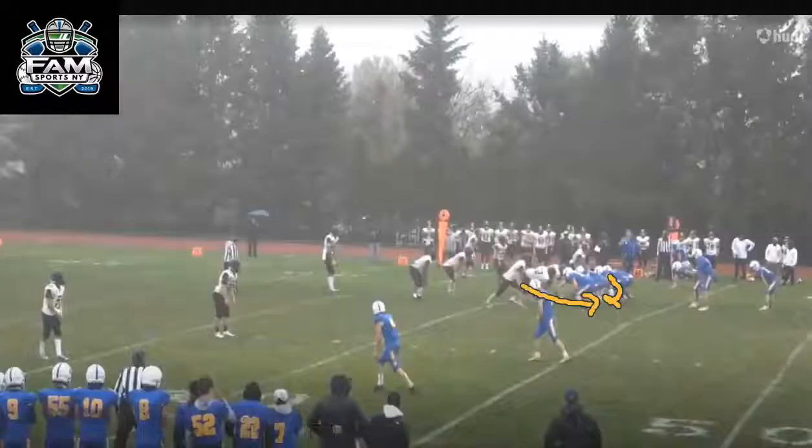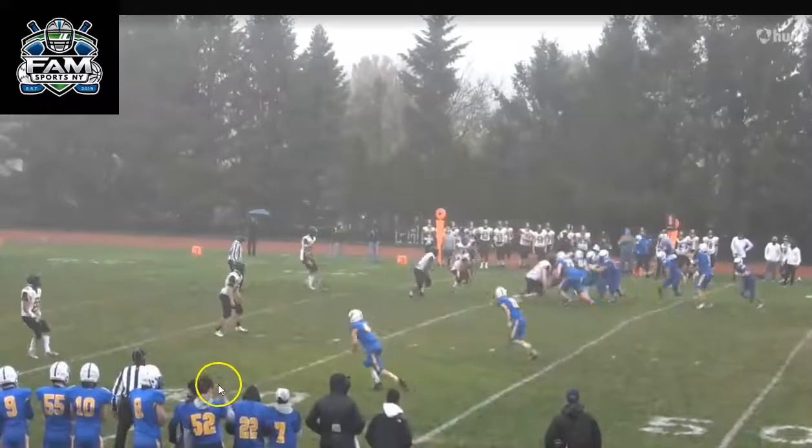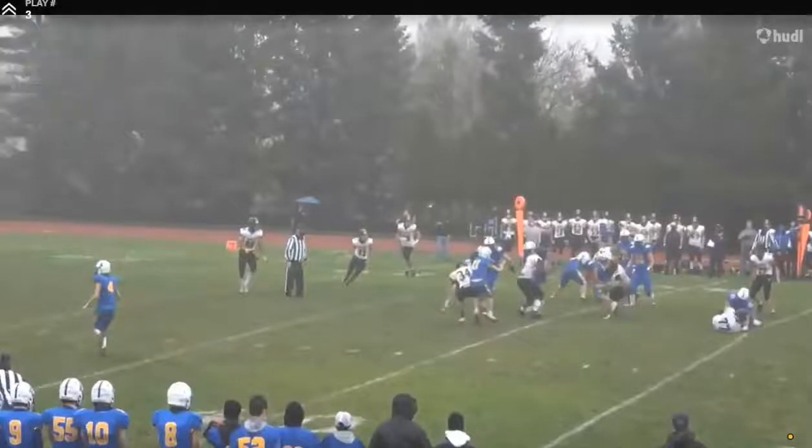Let's watch him one more time. He gets out of his stance quickly, not heavy-footed right there, under control, and delivers a nice shot right there. Let's go over another play.